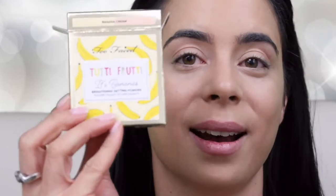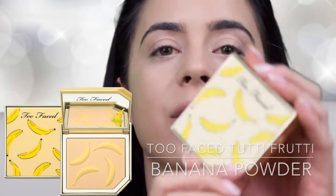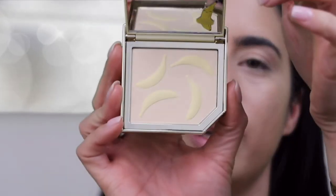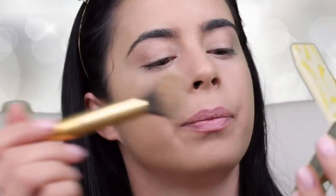Now we're gonna set underneath our eyes with the Tutti Frutti banana powder. And truly, the packaging is what won me over. This is what the packaging looks like. Cute little embossing of bananas. I'm using the Morphe white 11 brush, and I'm just gonna dip in. When you're dipping in, it's not like it's too powdery.